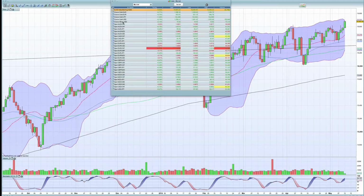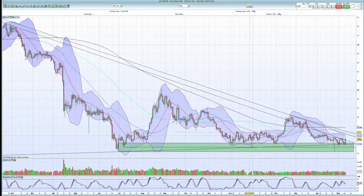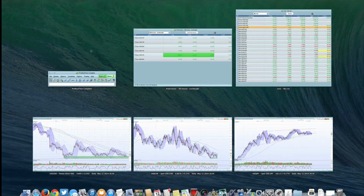And again, you have that silver chart testing this zone here, looking really nice. But it's tested this zone numerous times, so I wouldn't necessarily keep chasing it.